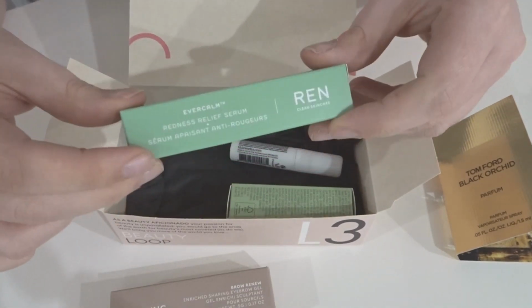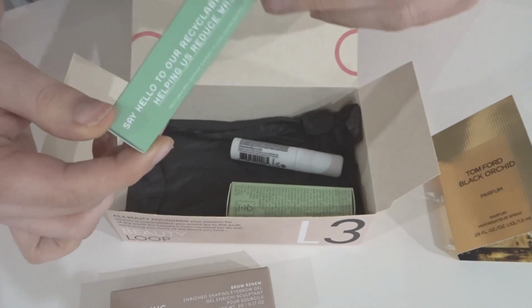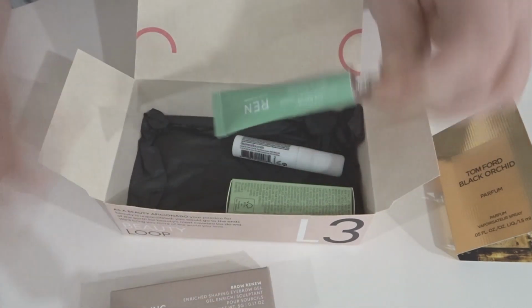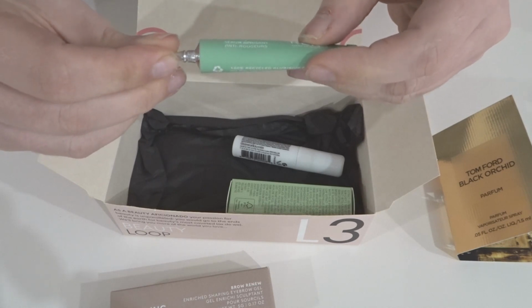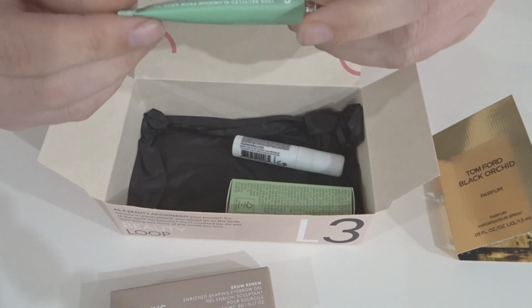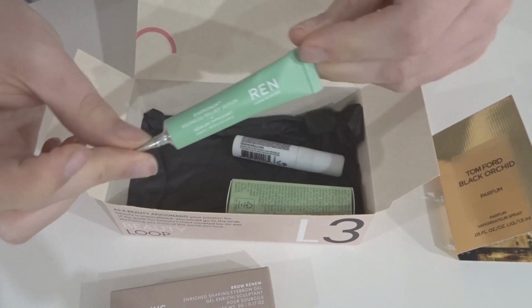Next we have our product from Ren. This is the Redness Relief Serum. I'm not sure if this is like an eye serum, a face serum. Again, I'd have to do some more research, but it's a pretty decent size sample. But yeah, I don't know if that's like an eye serum or a face serum. I think it's just a face serum because it says to apply on a cleansed face. So for a serum, that's actually not too bad of a size of a sample as well.